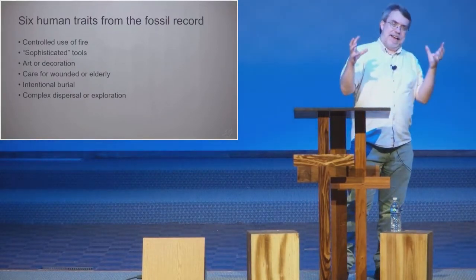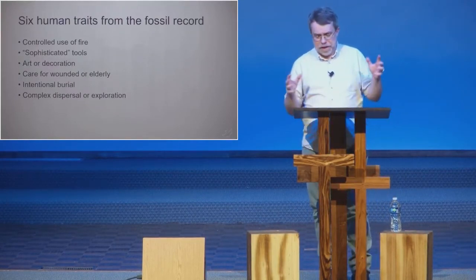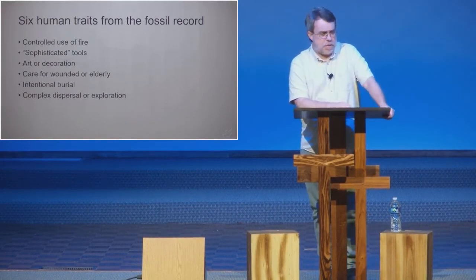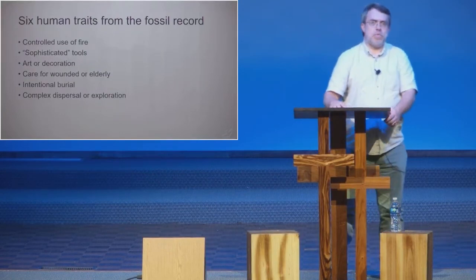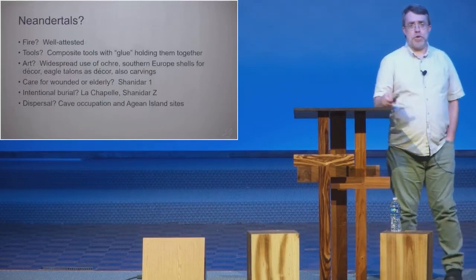And then I have this last category that's sort of a catch-all: complex dispersal, complex exploration, complex behaviors of moving from one place to another. This might involve crossing open water, crossing open ocean, from a mainland to an island. It could involve deep cave exploration as well. Getting down deep into a cave involves having the desire to go exploring, and so forth. Those are human attributes. Now, the easiest example here that I can show you of this is Neanderthals.